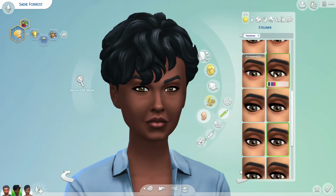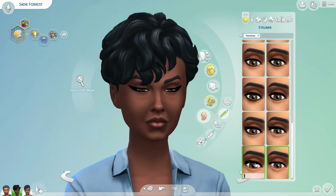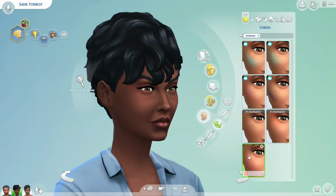One of the things that I do need to do in my game, at least for my personal game, not uploading to the galleries, is add some eyeliners, because there's very few. But I think also, again, being able to change the colors and the opacity has helped a lot. The sliders were probably one of the best things so far that they have done with Create a Sim.